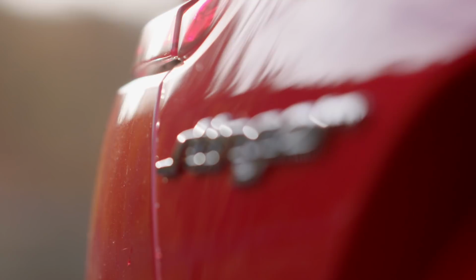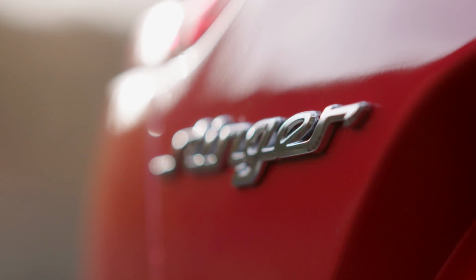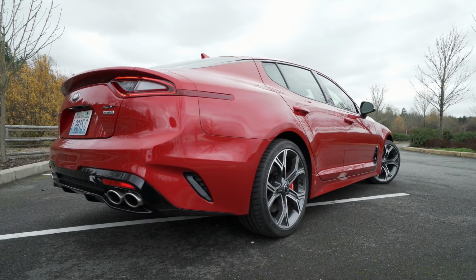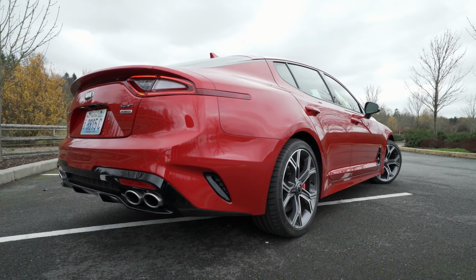We are. This is the 2018 Kia Stinger. Now the Stinger starts at around $31,000, $32,000. What you get with that is rear-wheel drive and a turbo 4-cylinder engine. That one puts out around 255 horsepower. The car we're in today, yeah, it's a little bit more in all categories.